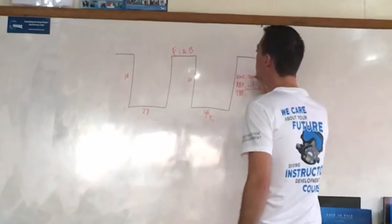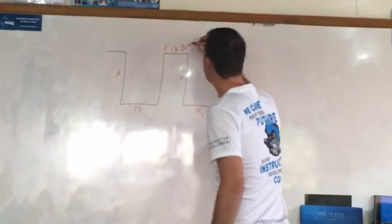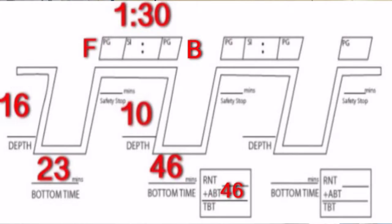20. Because we cannot add B and 46 together to get the ending pressure group. So B is your RNT, is the white box. And in this case, it's 20 minutes. So we still had 20 minutes in our body before we went on the dive. We absorbed 46 minutes on the second dive, so we added together, and then our total bottom time is going to be 66.